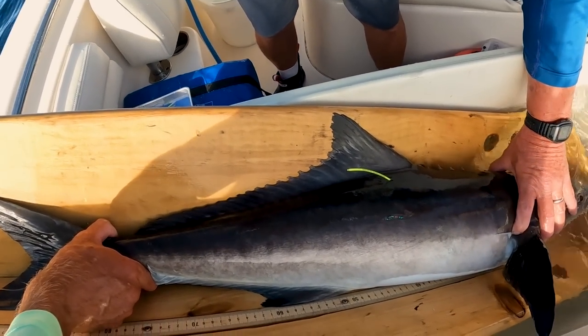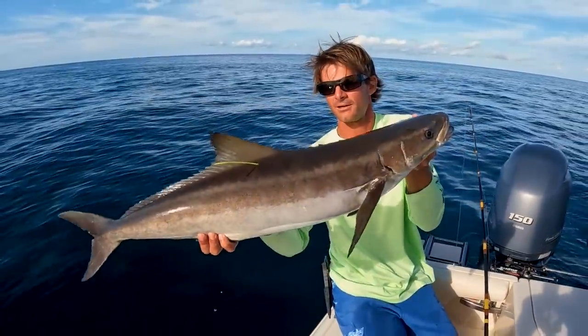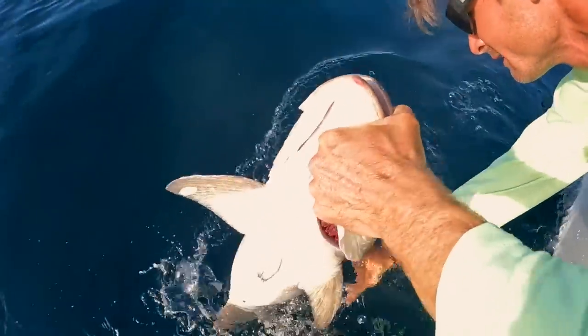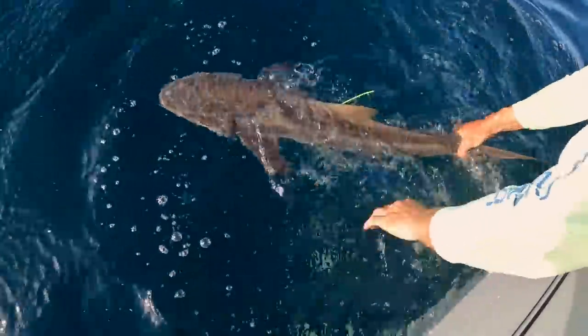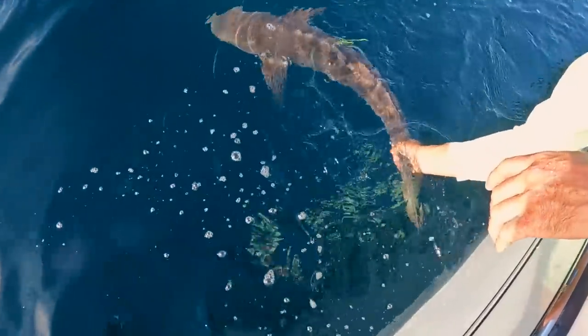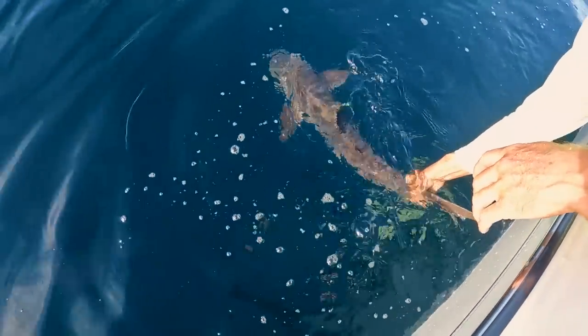You want to let it go? Sure. So there we go, that's a nice cobia. First one tagged for the day. That's actually a nice keeper fish too. Yeah. And we got to get him nice and swimming. Oh, he's a happy cobia. Make sure he's got enough energy so a shark doesn't get him.